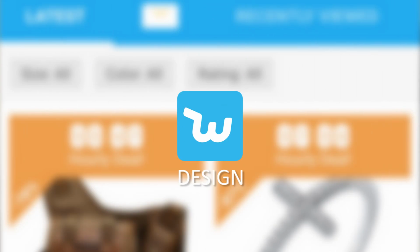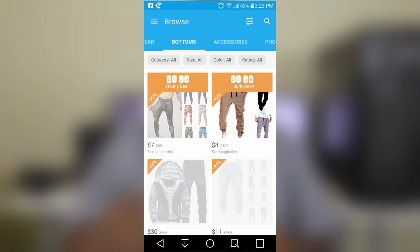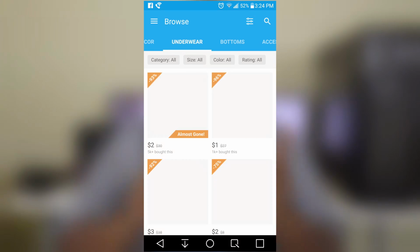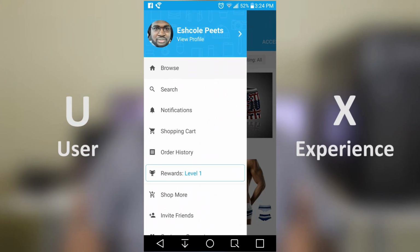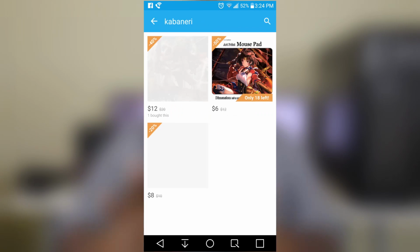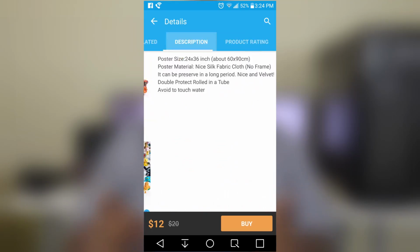So let's start off with how the overall design is for this app. The design of the app is pretty much a flat design, which is a good thing. It's fast, it's fluid, and it definitely kept the UX in mind, UX being user experience. So in other words, the only thing you have to do to navigate around the entire app is either swipe left or swipe right. In the top bar area, you swipe to the right in order to see all the different categories and be able to access all the products that they currently have on sale.